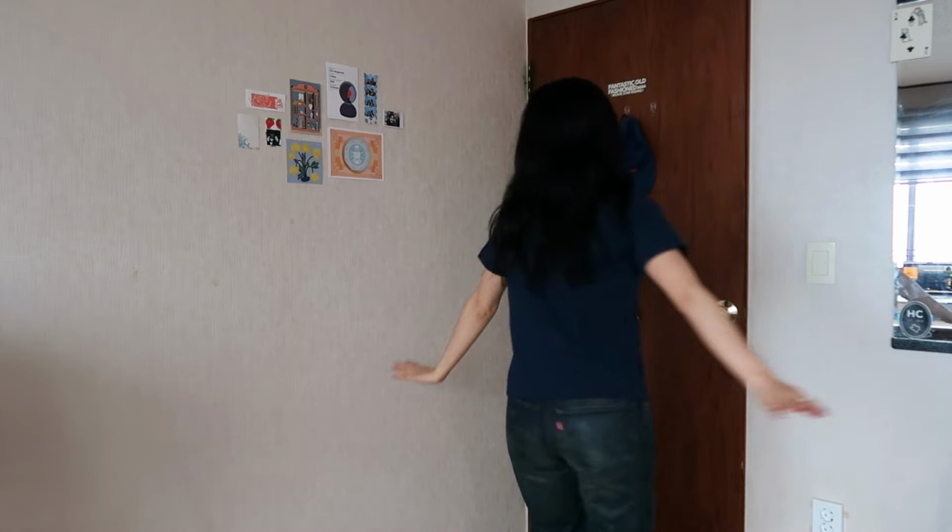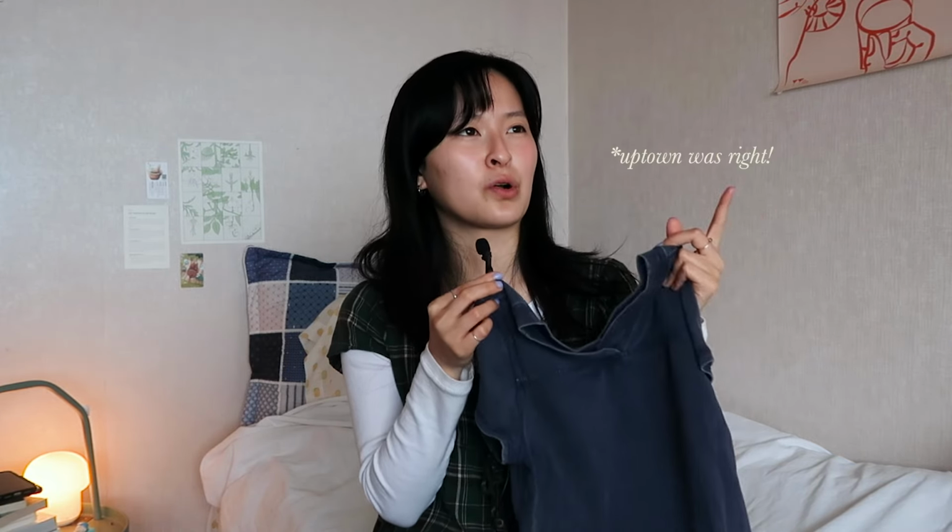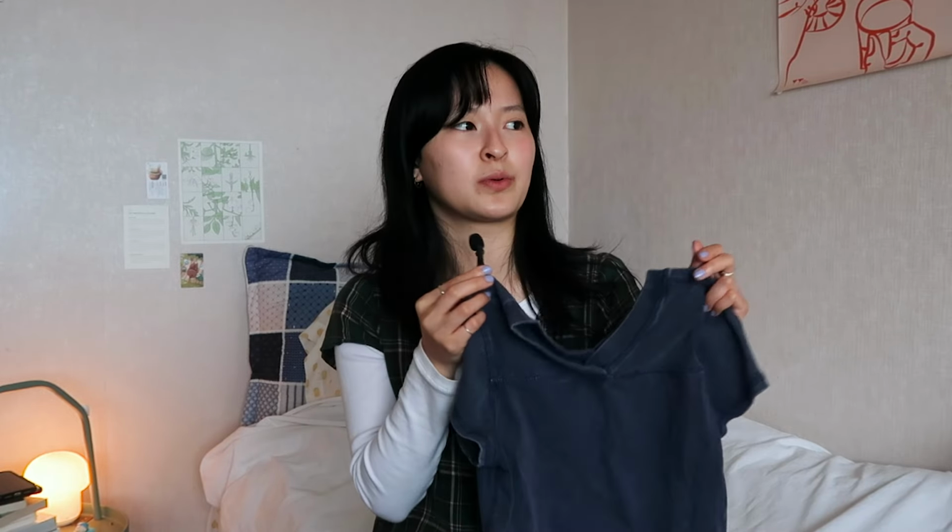I think that's gonna be my absolute uniform. Then we have another short sleeve. This is not part of my Goodwill haul, but I think I went to a place called either Uptown or Urban Cheapskate. It has more modern brands at, I would say, not quite thrift prices, but definitely not vintage prices. So it's like Lulu or H&M or whatever, and they're around $8 to $15.